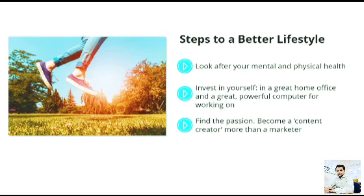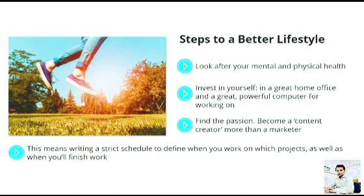Find the passion. Become a content creator more than a marketer. Don't expect overnight success. Remove the pressure. This means writing a strict schedule to define when you work on which projects, as well as when you'll finish work. And this is what all of this really comes down to. Discipline. With discipline and passion, you will be able to tame this mighty beast and make digital marketing work for you. Then, anything is possible.